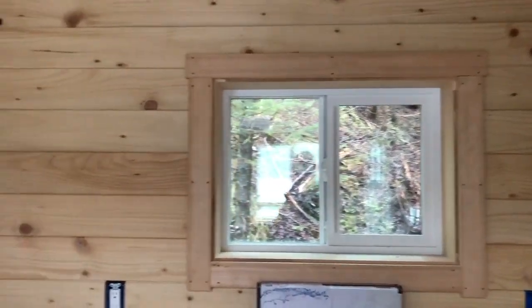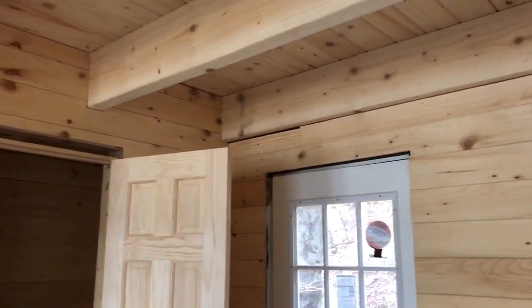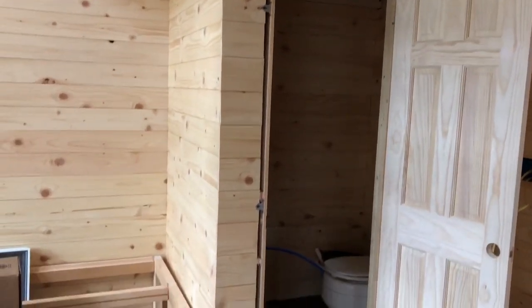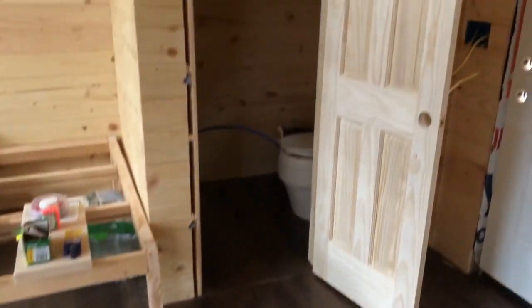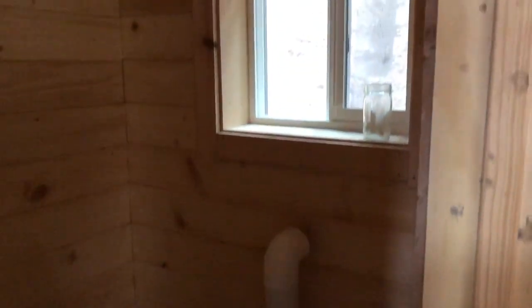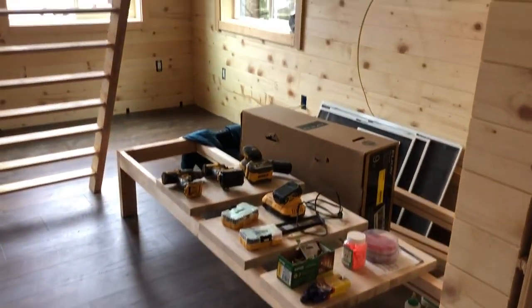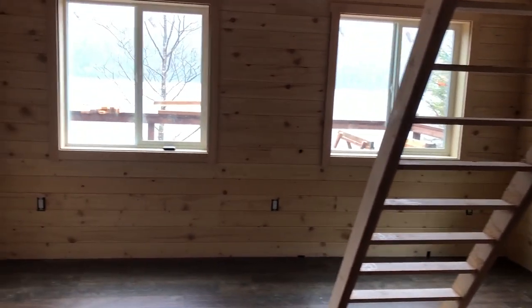This is our 16 by 20 Saginaw cabin in our final stages of trim and finish on the interior. It's really looking gorgeous. Got a dark colored floor. Nice little bathroom. That's a separate composting toilet. Nice window. Nice vanity going in right there. It's got a queen size bed downstairs. Second Growth Spruce paneling. Old growth spruce trim.